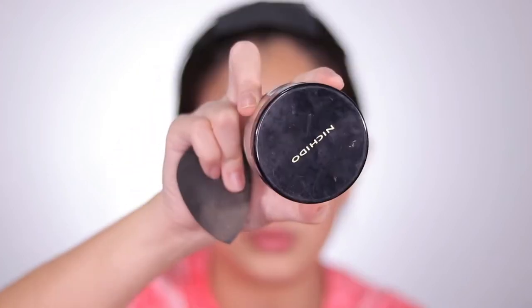Ayun, mag-focus. Oh my God. Yan guys. Tapos, meron pa siyang puff sa loob. Pero hindi ko gagamitin yun. I will just let that sit in there first, just for a few minutes.